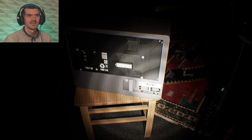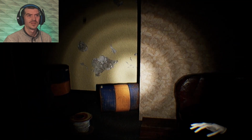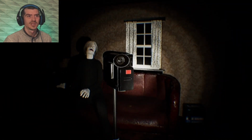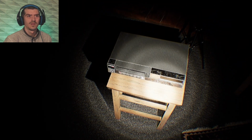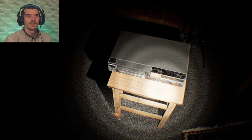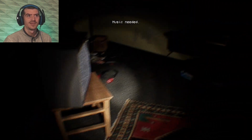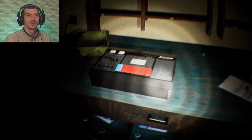It's pretty lipstick. What's this? No idea. We have a Zoom in this game. You're damn right. I like Zoom. That's locked. Right. So are we recording Lucy with this then? Right mouse button, then left mouse button. So we put the VHS in. Music needed. Which one though? Any?